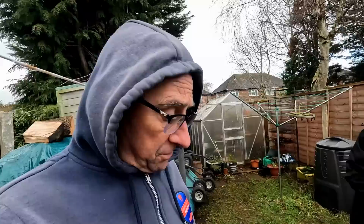Oh, and a fox. Do you remember those Blink security cameras? I've had one outside and we've captured a fox a few times, but it looks like we've got a fox and a vixen in the garden. I thought it was a cub. So just keep watching. I'm going to put some really nice footage of what our Blink cameras caught.